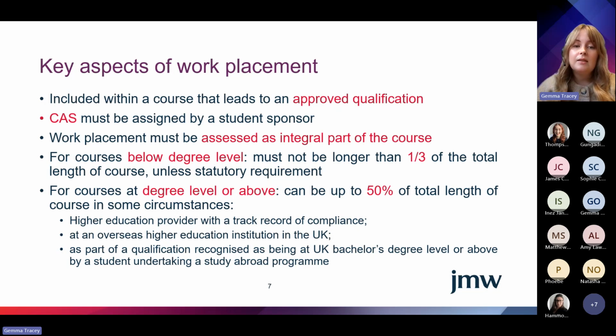Other circumstances permit students studying at degree level or higher to complete a work placement lasting up to 50% of the total course too, including those that are studying at an overseas higher education institution in the UK, and there are some study abroad programs that permit that 50% length of the course of study too for work placements. Now, students and child students are able to undertake a sports related work placement as part of their course.